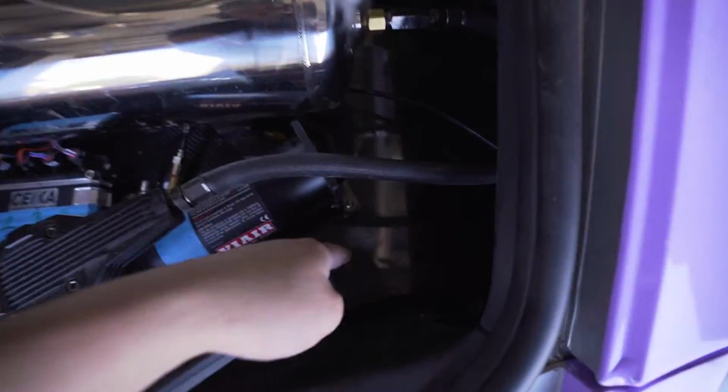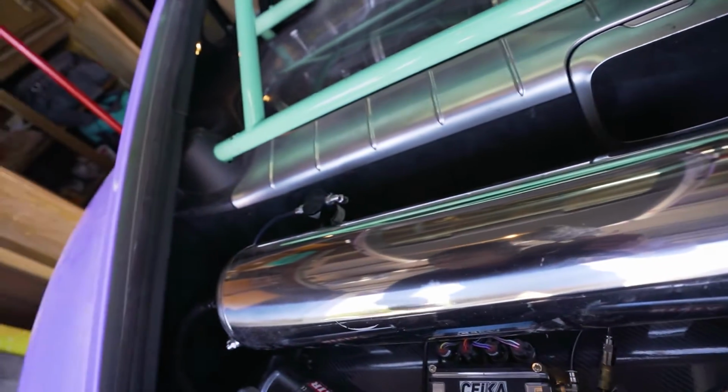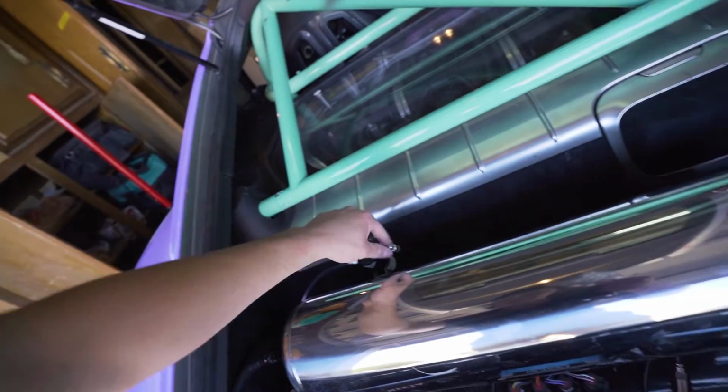Okay, this battery's gonna die, but look, we're in here, baby. It is a carbon panel. This is airing up. I don't think that there's any leaks.